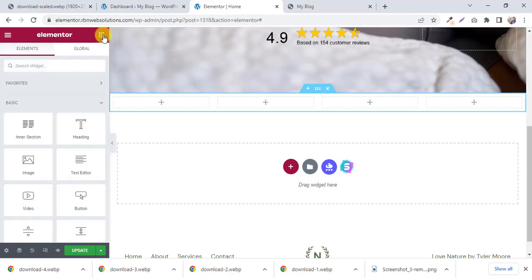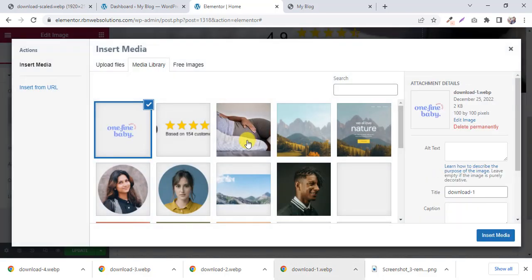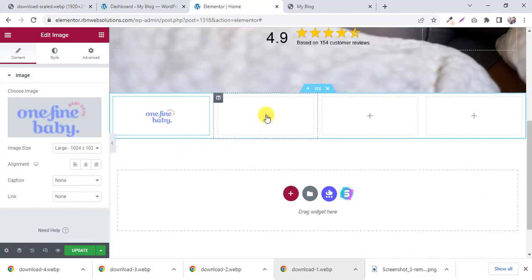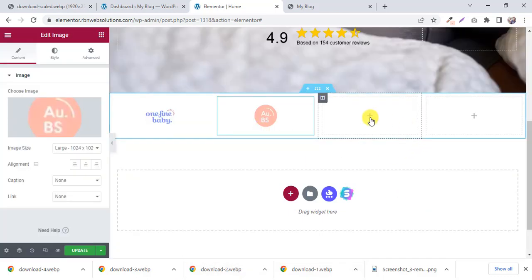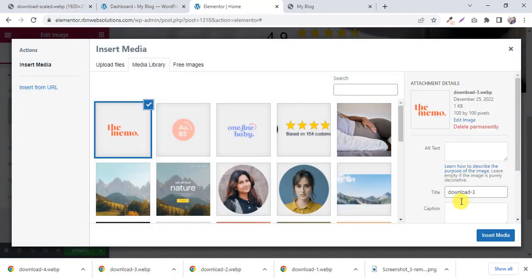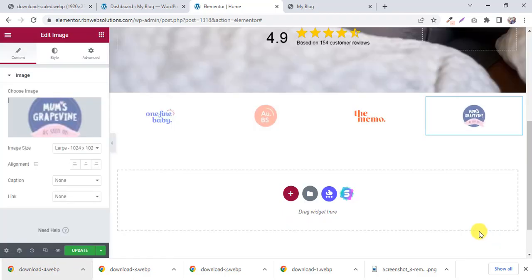So click on here to get options, then image, and then choose image, and you can drag and drop. So this is the first image, and insert media, and then here click plus icon and then image, choose image. This is the second image, and you add the third image. So you are going to use the third image, insert media, and the last one we are going to add. So the fourth image is done. So all our images have been added.